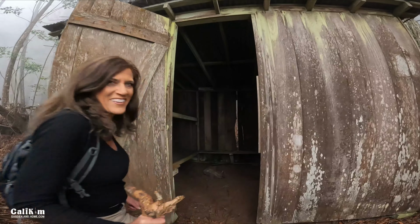Coming through the fern forest now. Look at the green, it's absolutely stunning. Hopefully the ranger cabin is just ahead. Okay, pretty sure the ranger cabin is just around the corner. This is a welcome sight.